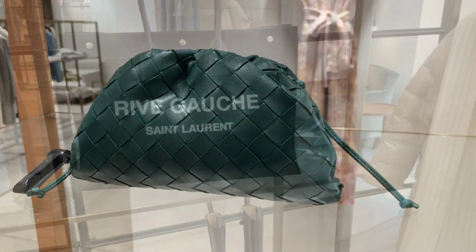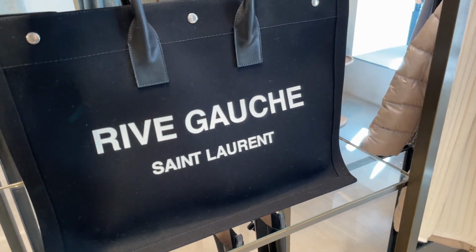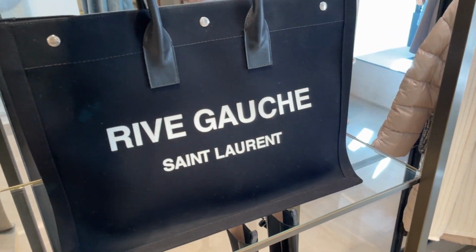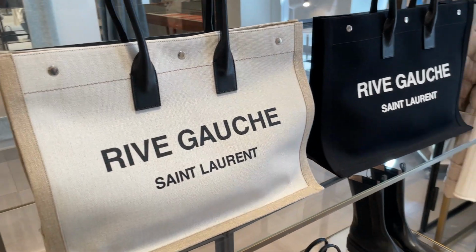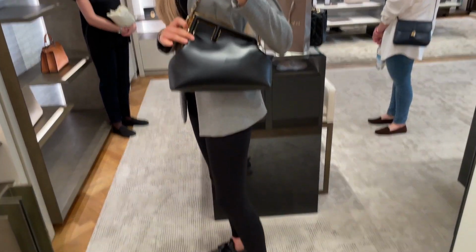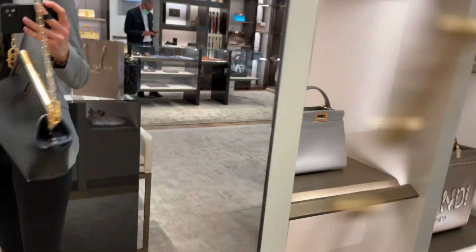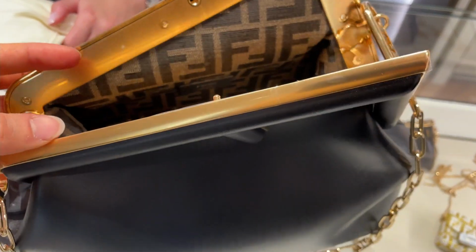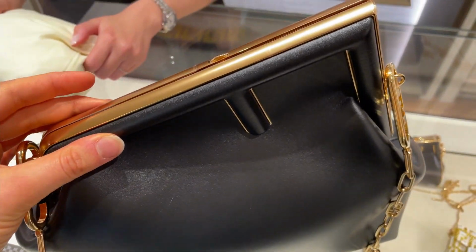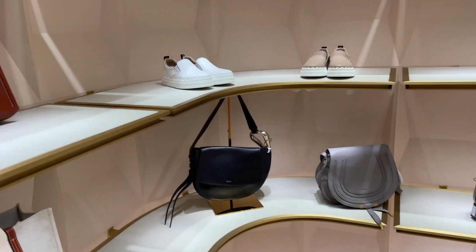I've always kind of liked the Rive Gauche tote by Saint Laurent, not so much the black one, because as you might be able to tell in the video, it seems to attract lint and all these fuzzies pretty easily, but the beige or off-whitish color looks really beautiful. And then we went to Fendi. This is the new Fendi bag that came out pretty recently and it's been all over Instagram. It does come in a smaller size, but it was sold out already because it's pretty popular apparently. Kind of a fun shape.